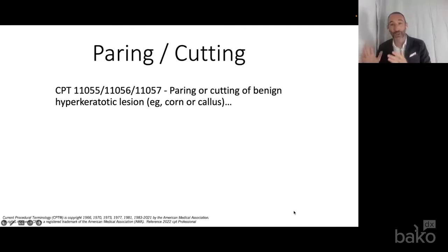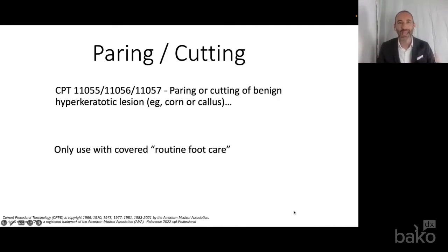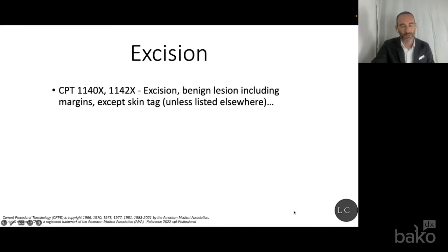Contrasted with paring. P-A-R-I-N-G, paring, right? These codes are used with routine foot care where the patient qualifies for this service when they have a qualifying diagnosis and class findings. I think the majority of our viewers, or all, are very comfortable with that. This is the reduction in the thickness of a lesion. This is not a removal. So it's important to contrast those two.